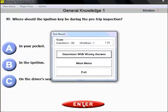Okay, now the 80 questions are completed, and the program produces the test results immediately. We did 80 questions, and we made one mistake, which is 1.3%, which is very good. You have three options. You might repeat the questions with wrong answers, which we recommend, because sometimes, especially after the first attempt, you might have 10, 15, 20 mistakes. When you choose this option, the program takes you back to only the wrong answers.